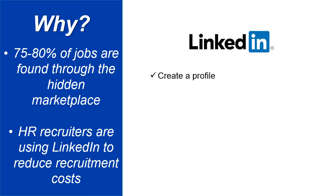So why talking about LinkedIn? A lot of employers now use LinkedIn to look at their potential candidates. And also, 75 to 80% of jobs are found through these networking platforms. So we really recommend you create a very strong profile.